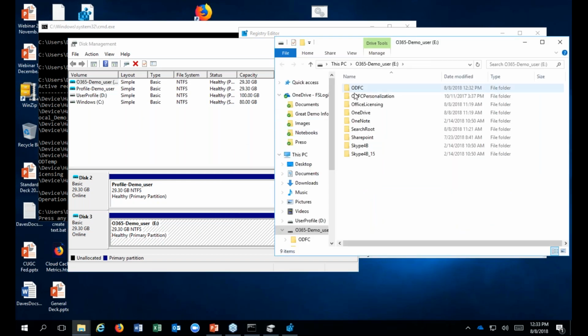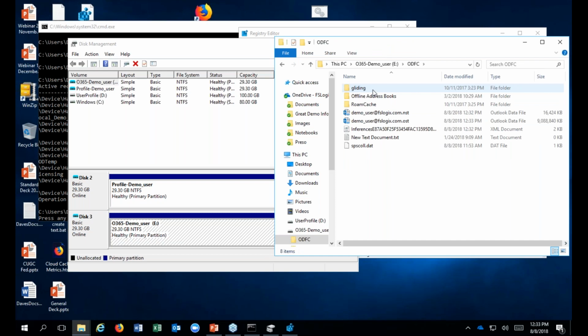So notice I got a whole bunch of stuff. Remember I said it's not just about Outlook, right? If any of you think it's just about Outlook, be very, very careful. You're going to limit your career because it's never just about Outlook, right? So here we're going to go into the ODFC folder.